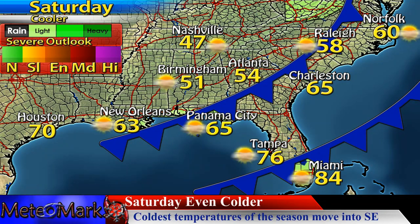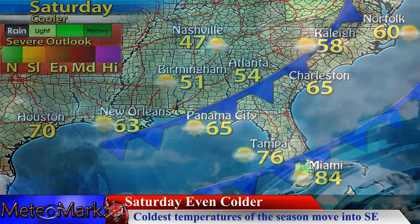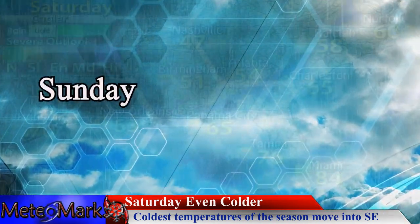And here we go, Saturday across the southeast, we have dual cold fronts. The one across South Florida pushing through, leaving Miami the real warm spot at 84, because look at the rest of the southeast. We compare 84 in Miami to 47 in Nashville. Look at that. 54 in Atlanta behind the second cold front, 51 in Birmingham, 58 in Raleigh, even 63 in New Orleans, 65 in Panama City and Charleston. So we are on the decline here. It will be feeling really cool here for people in the south.